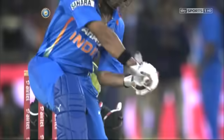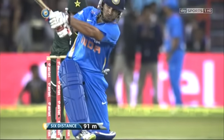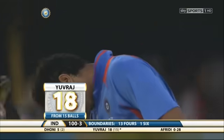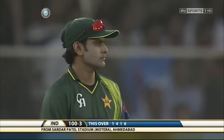What a shot. He picks up his position. Look at this, from the meat of the bat, an eye on the ball in the last second, and a great follow through. Again, a flighted delivery from Shahid Afridi in the slot. 91 meters, don't worry about it. Six on any ground. He's getting a move on now, Yuvraj Singh.